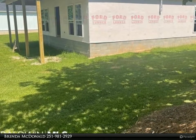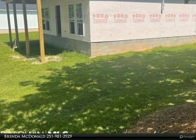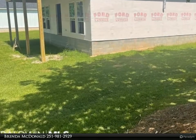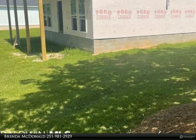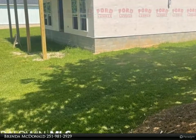Home features white quartz in kitchen and baths, stainless steel appliances, spa tub in the master suite with a separate shower, and large walk-in closet plus much more. Home is built Gold Fortified.